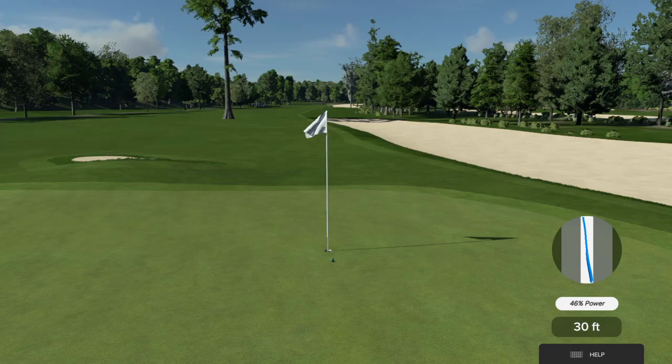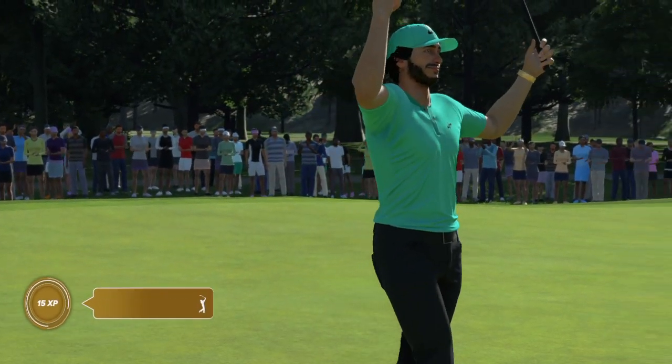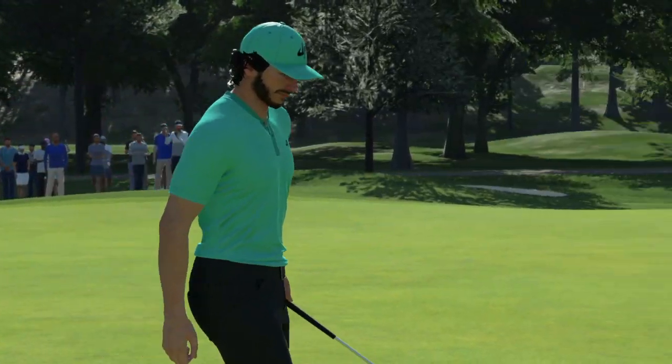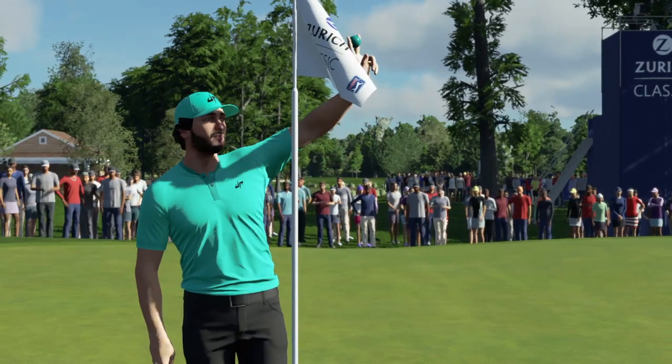Get in the hole. Well, that was a beauty. That had eyes on the hole all the way. That shot so good, we need to have another look. I could watch this one all day. Who would have thought that would go in?